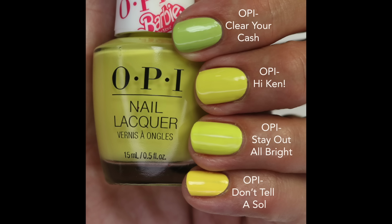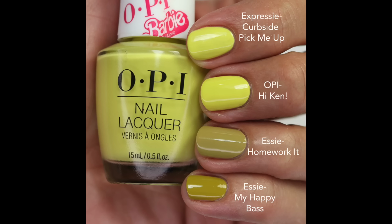Now let's look at the Essie comparisons that I have. I compared it to Curbside Pick Me Up from the Expressi line, and that one's closest. I would feel like that's pretty close. That one does have a more sheer formula. High Ken definitely has a better one. But I do like that polish, and I like this new one called High Ken as well.